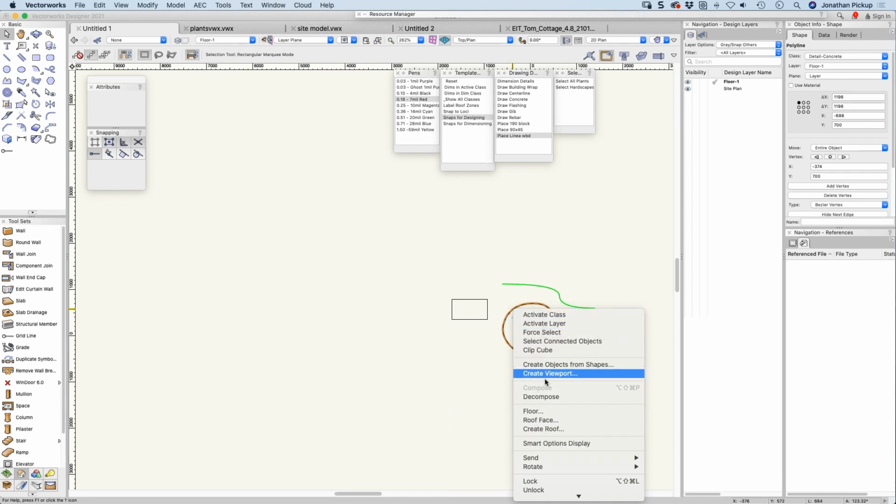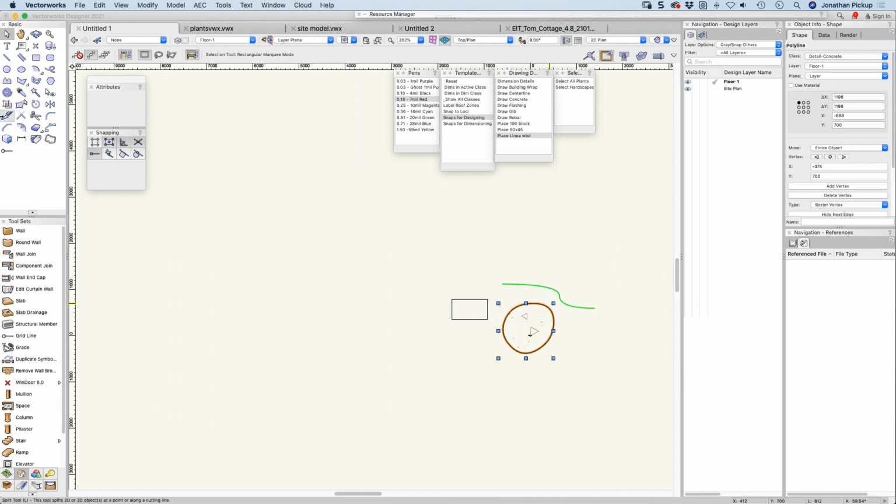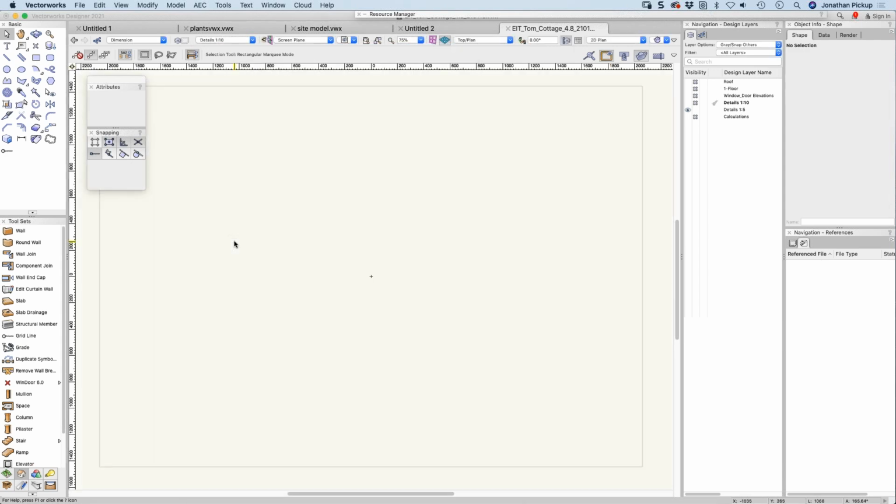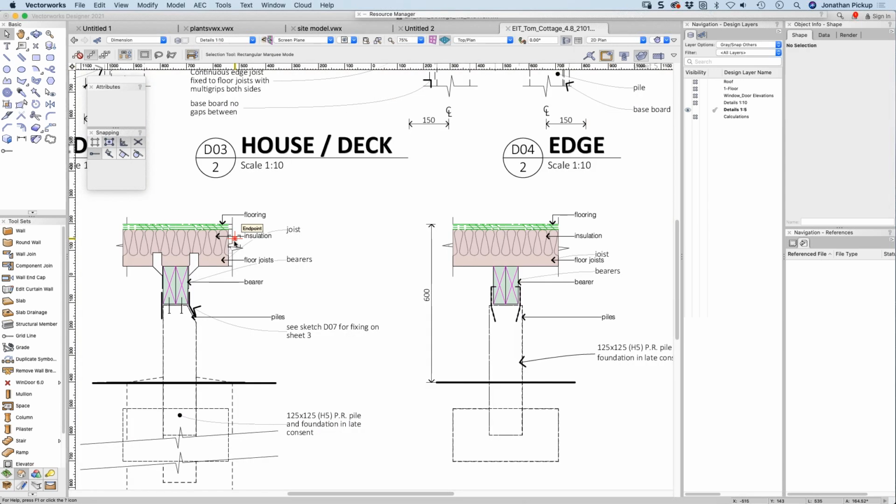Things like snap to loci is a great thing. If you have a look at my snaps, David, I've got snaps for designing, and you see all my snaps turned on. When I'm dimensioning, my snaps have just turned off, and I've also turned off a bunch of these ones as part of that utility. So when I want to design, I turn that back on, and all those snaps turn back on again. Vectorworks is powerful in its ability to customize.